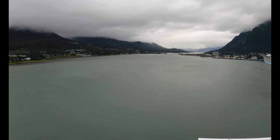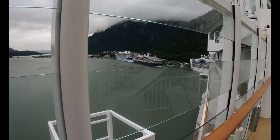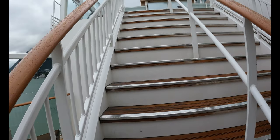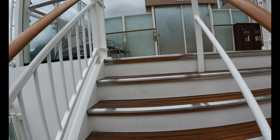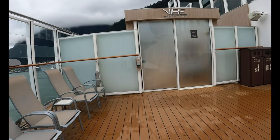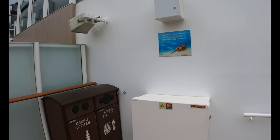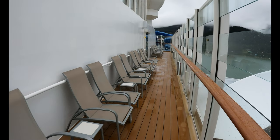See some smaller boats in the water and clouds in the sky. This is also right where the seaplanes land for Juneau, so there's seaplanes taking off and landing throughout the entire day as well, which is something unusual you don't get to see in the lower 48 very often. And there's the Vibe Beach Club that is closed right now.